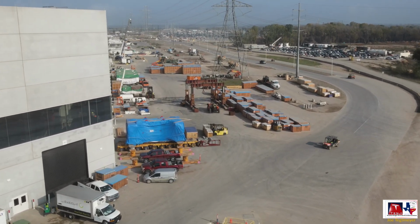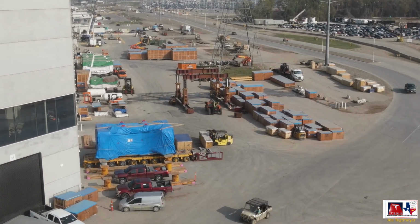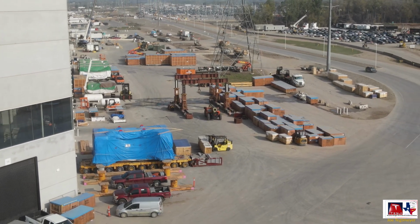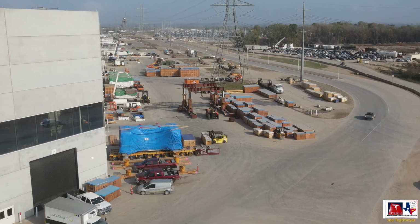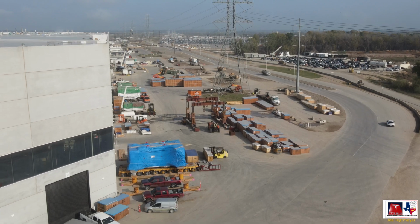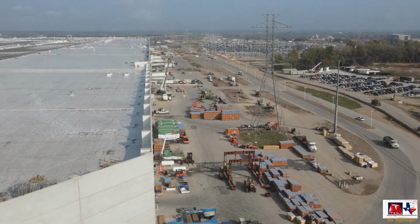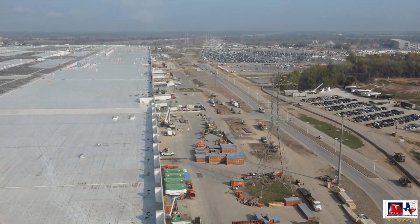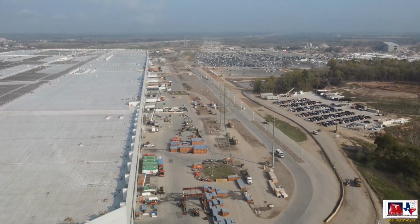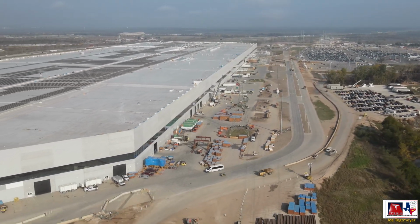You can see this very large blue component on that SPMT, or self-propelled modular transporter. This has been recently delivered, and that gantry crane was used to lift it up and put it onto that self-propelled modular transporter, and that's going to be moved inside the south end of Stamping 2 for continued assembly of this very large press. So great to see this level of activity, and that the stamping press here is coming along. At least it seems like it would be on the inside.